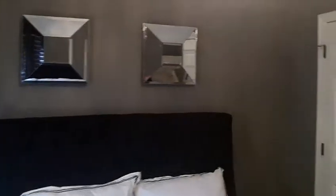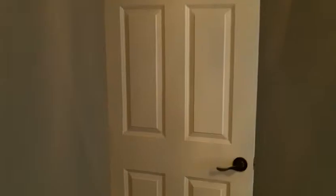This home offers some absolutely exquisite lighting and chandeliers. You do have French closet doors. Nice size. Give you another little view of the first floor bedroom. And actually, all bedrooms are here on the first floor.